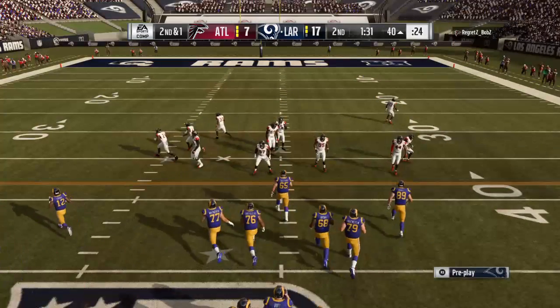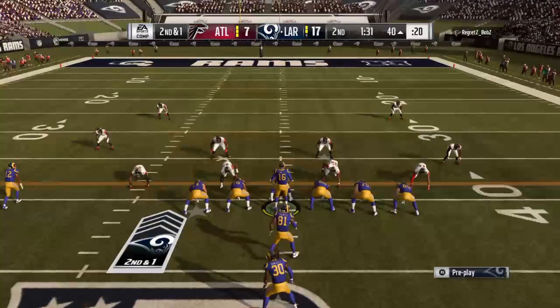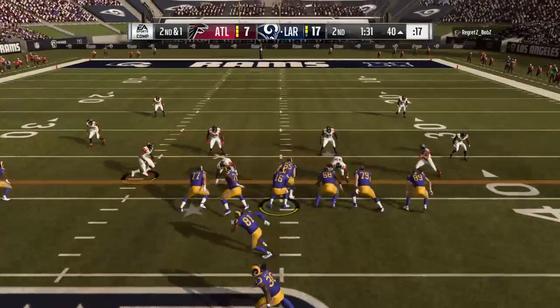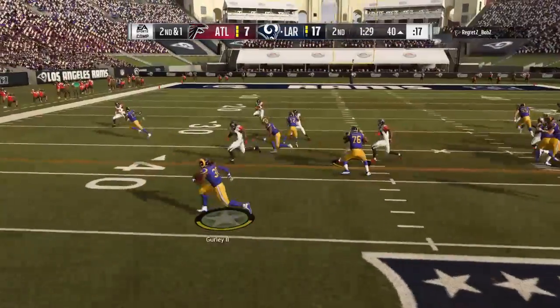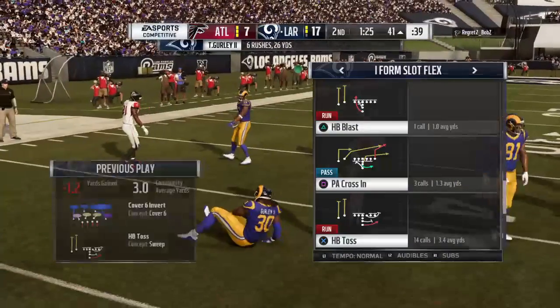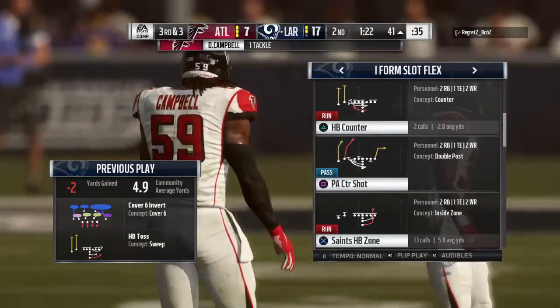Here we go, fellas. Here we go. Go down. Now they'll pitch it back to Gurley. And he'll lose yardage here. Back at the 41. He lost 2 there, and it's 3rd down.